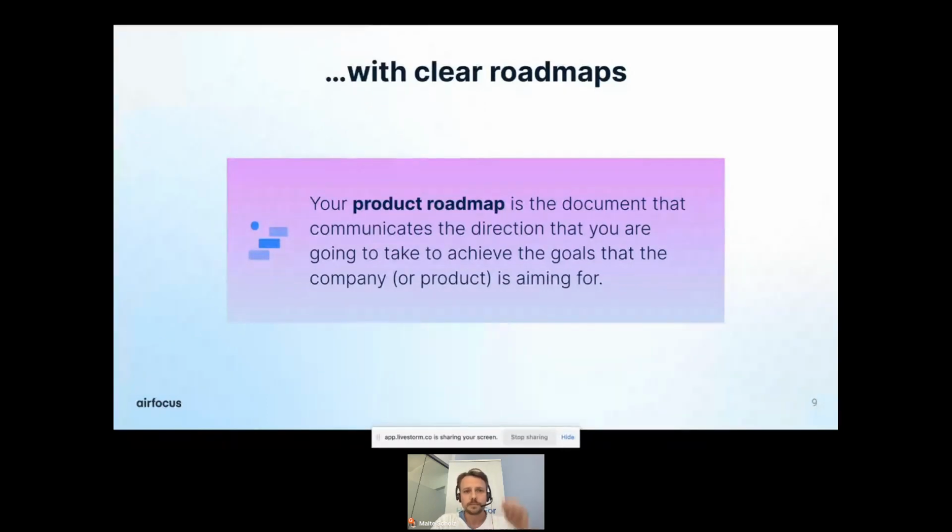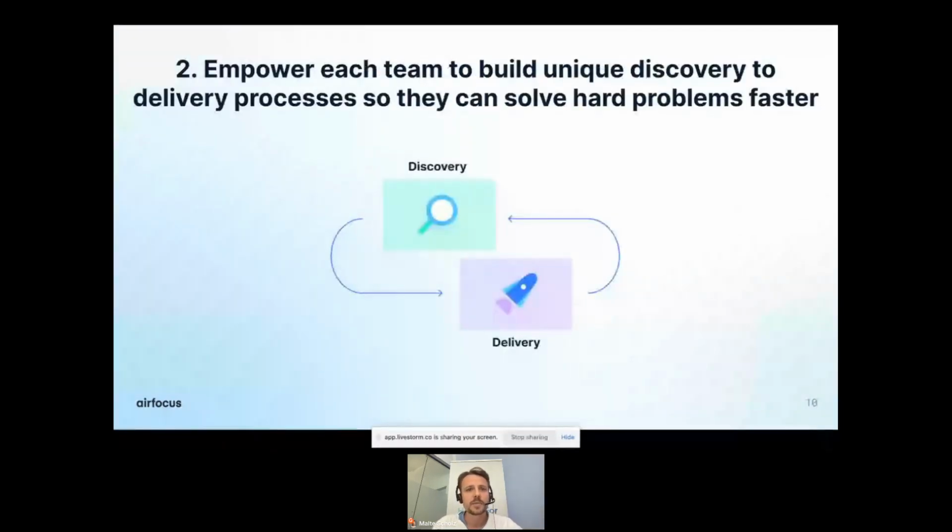So the second one is super interesting. It's about empowering each team to build unique discovery to delivery processes so they can solve hard problems faster. Yeah, and this is based on the underlying understanding that every company and product team is unique, and that's why you also need to live and breathe product management processes that work for you and that fit you, right? And you can empower your cross-functional teams to solve these problems.